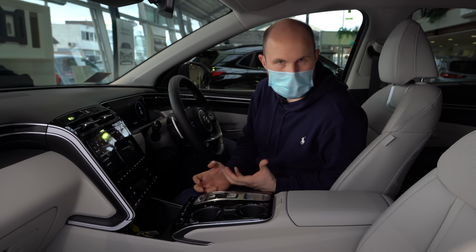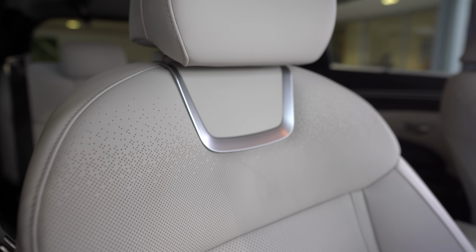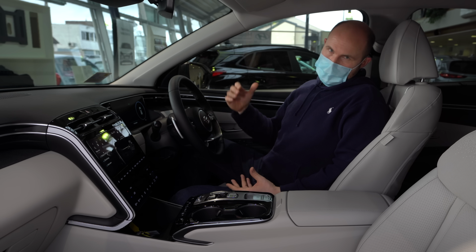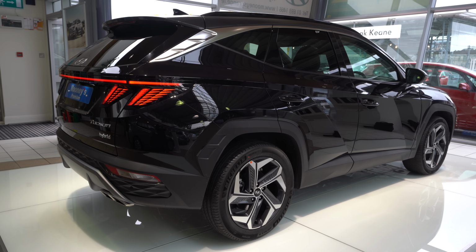Nothing majorly radical. I don't think this car is going to upset previous Tucson owners. It's going to make them want the new Tucson, which is important. But will it tempt people out of more premium cars into this? I think there's every good chance it could.